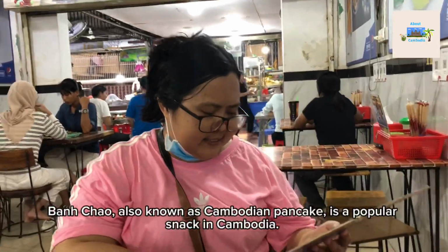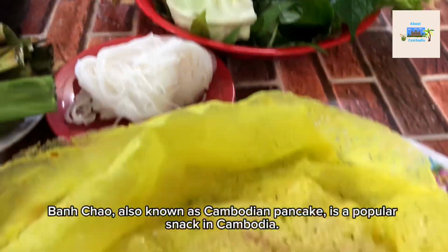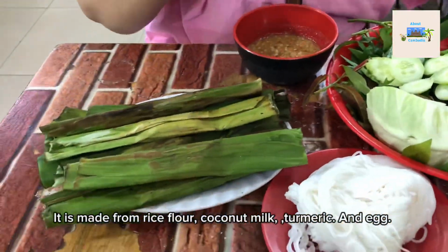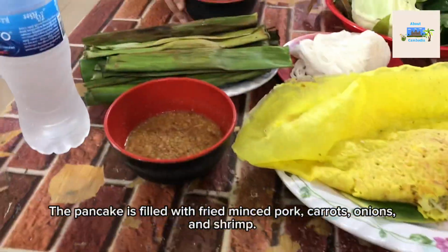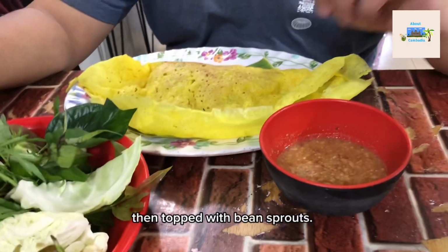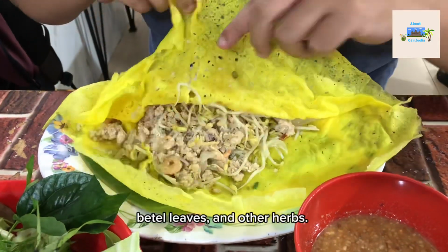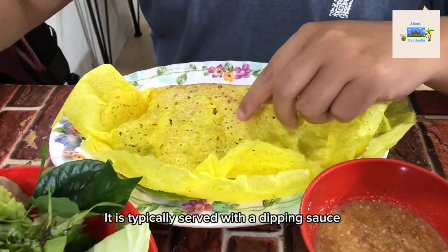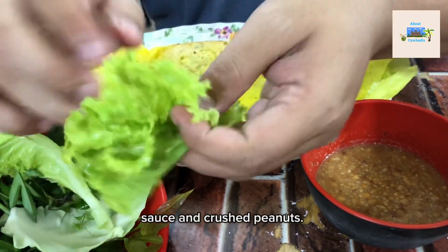Banh Chao, also known as Cambodian pancake, is a popular snack in Cambodia. It is made from rice flour, coconut milk, turmeric, and egg. The pancake is filled with fried minced pork, carrots, onions, and shrimp, then topped with bean sprouts. It is a healthy snack that is often wrapped in lettuce, betel leaves, and other herbs. It is typically served with a dipping sauce made from sweet fish sauce and crushed peanuts.